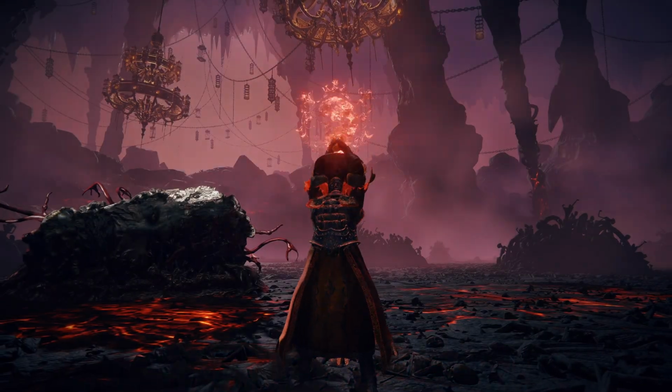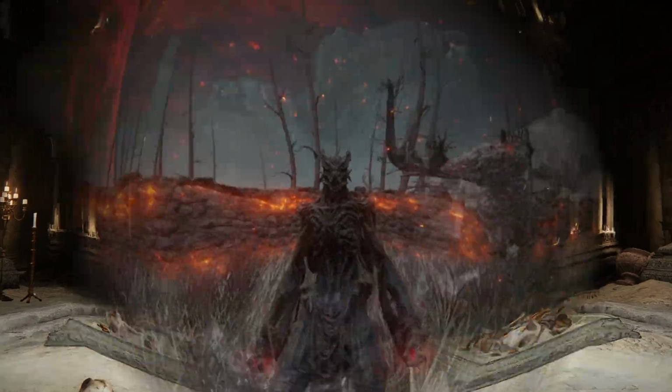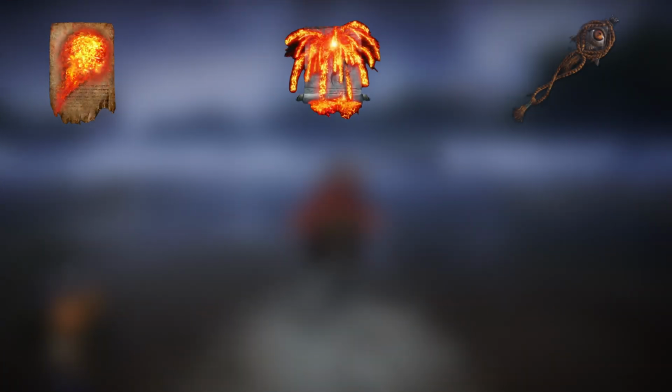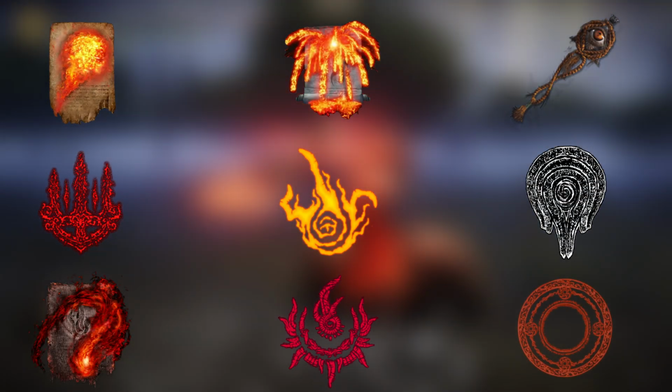There are 9 distinct subtypes of fire spells in Elden Ring, with the Shadow of the Erdtree DLC adding one additional incantation school of its own. In this video, we will be analyzing and ranking the fire spell schools from least to most powerful.